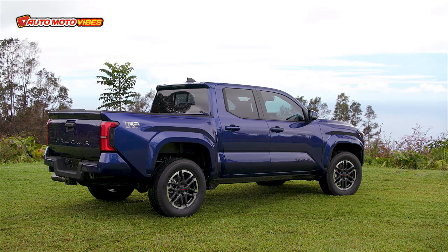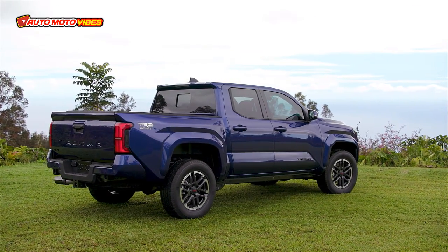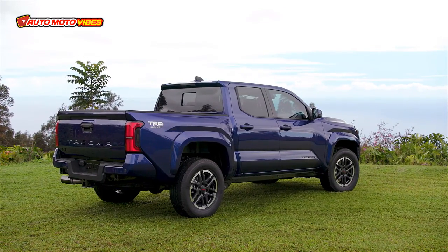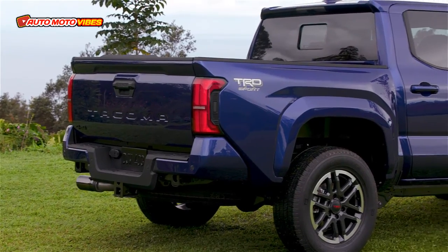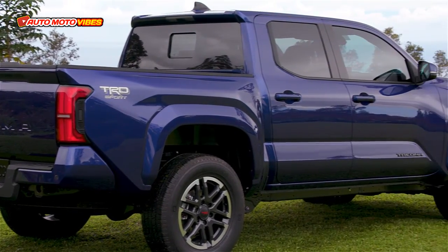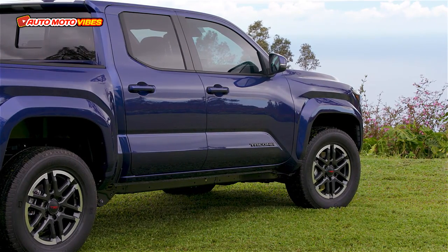Base is a 2.4-liter turbo making 228 horsepower and 243 pound-feet of torque, and 278 horsepower and 317 pound-feet of torque, both with an 8-speed auto. The 6-speed manual models get 270 horsepower and 310 pound-feet of torque.